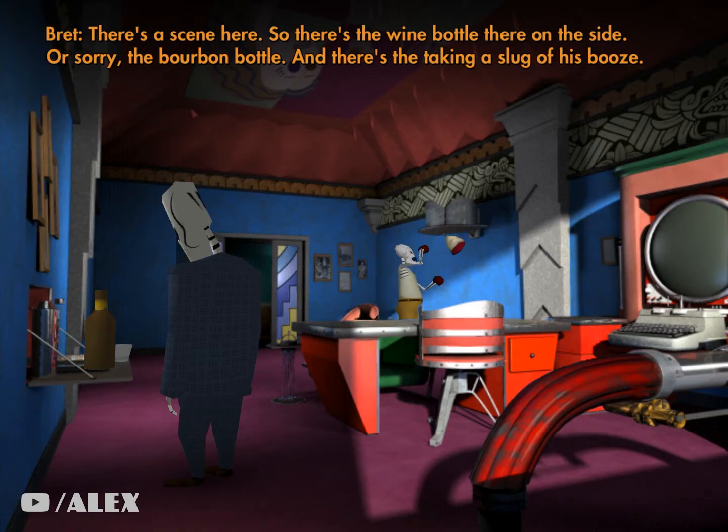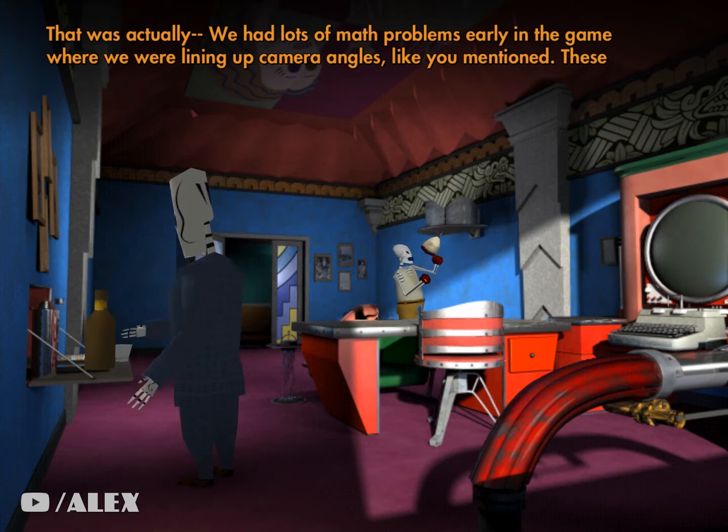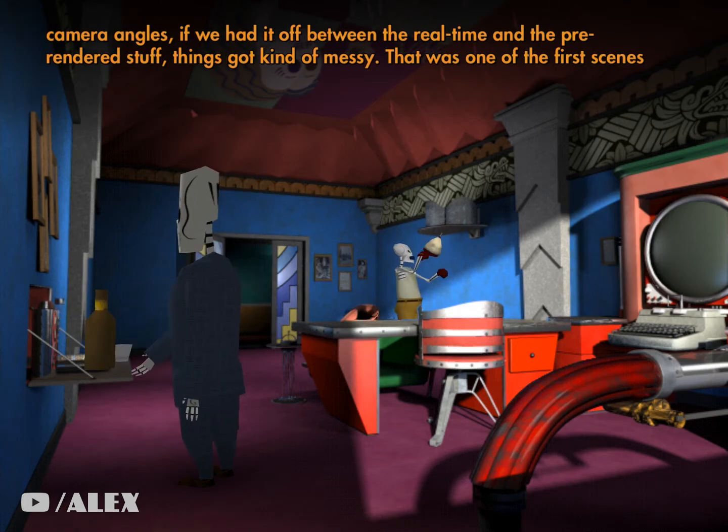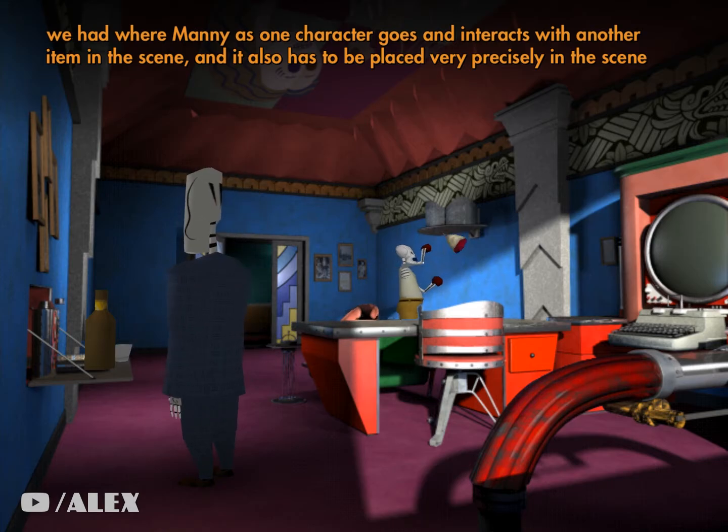So there's a scene here. There's the bourbon bottle on the side, and there's the taking a slug of his booze. We had lots of math problems early in the game where we were lining up camera angles, and if we had it off between the real time and the pre-render stuff, things got kind of messy.